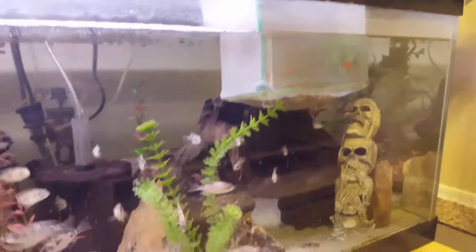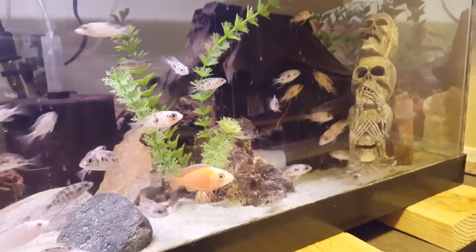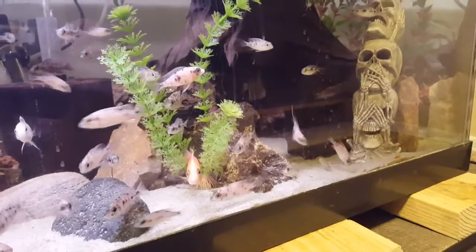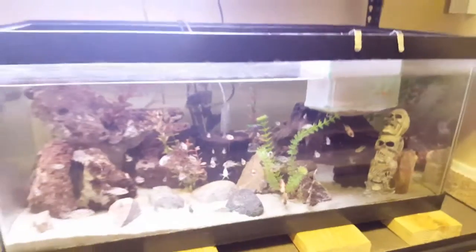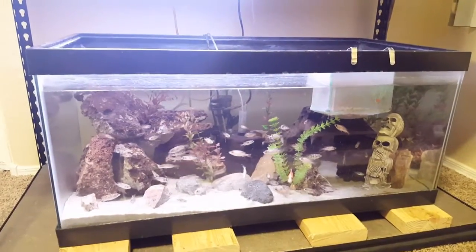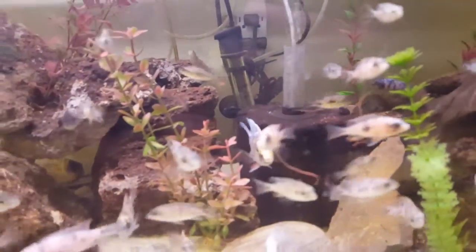Anyways, they're all doing really good in here. Got a couple of holdbacks in here, and a big old piece of driftwood. And I moved my skull in here because I moved my eel in here. Figured it was more space for him and a little more grow out room, and I decided to use the 20 that he was in for something else. Everybody's growing big, and you can see Blitz back there. There he is.